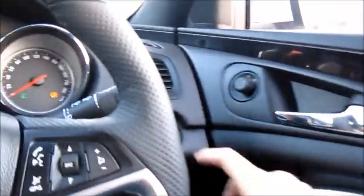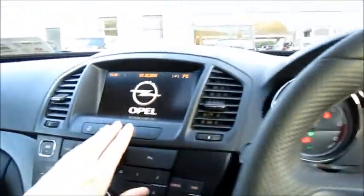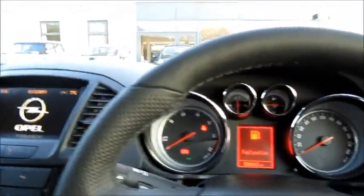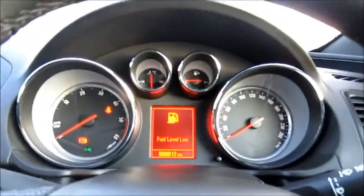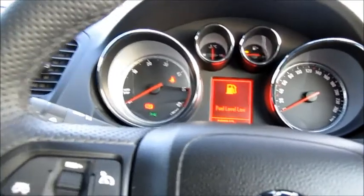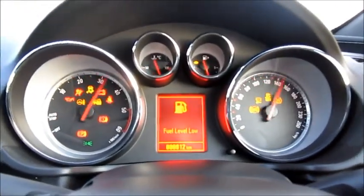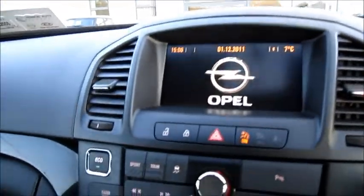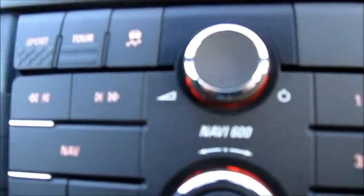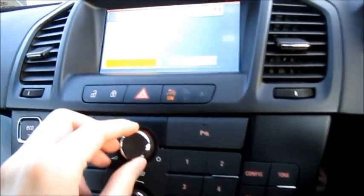So up with the windows, turn off the fog lights, we'll keep the headlights on, and turn off the hazards. Fuel is very low in this car at the moment. To power on the Insignia, you just depress the clutch and turn the key. It comes with a full CD radio, otherwise known in this car as Navi 600. So just power it on.